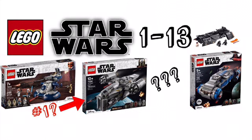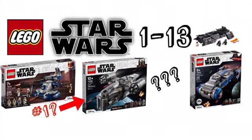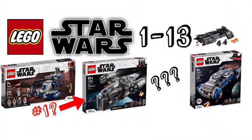As for the rest of the wave, there are some good and disappointing sets, but regardless, I will probably be getting most of these anyways. Well, that's how I rank the new 2020 LEGO Star Wars sets. Tell me what you think of my rankings in the comments below.